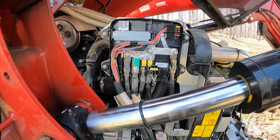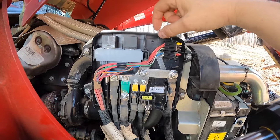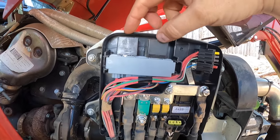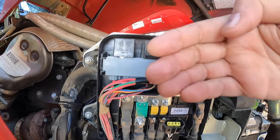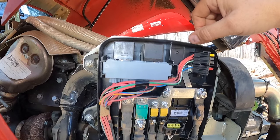So based on the diagram and the owner's manual, this is the starter relay. However, you have this top cover, this pulls up this way, and this is in the way. So I'm probably going to have to figure out if I can just slide this whole bracket out to pull that relay up so that I can maybe test a thing or two.